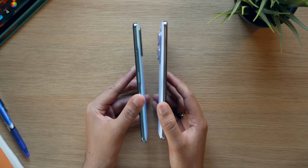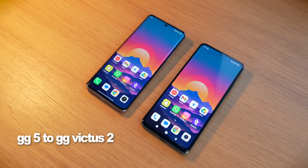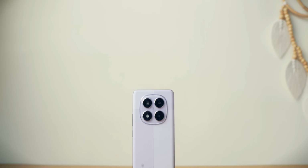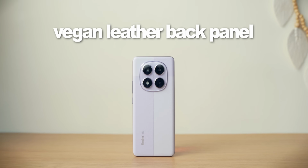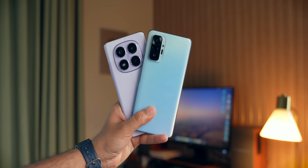Build quality wise, both of them have a plastic frame. But on the front, the glass has been upgraded from a Gorilla Glass 5 to a Gorilla Glass Victus 2. That is impressive. Also, Xiaomi is experimenting with more material. Like this color on the Redmi Note 14 Pro has a vegan leather back panel, which does feel premium. And overall, the design language of Redmi Note series has definitely evolved.